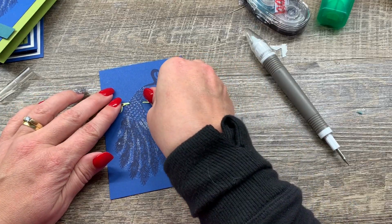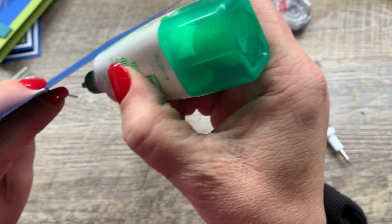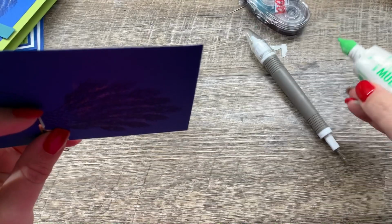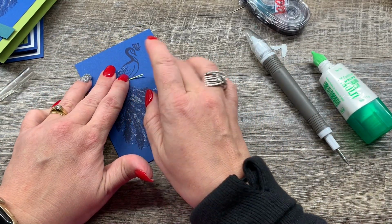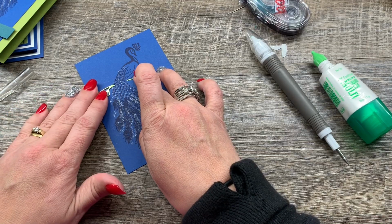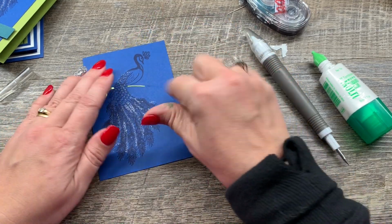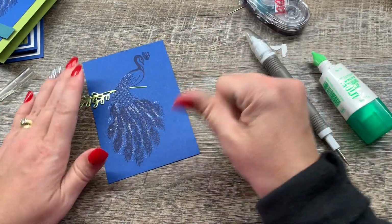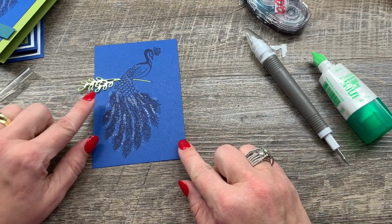Okay, so I've got that on there. I'm going to tack that down with a little bit of glue. Just a little touch of glue to hold it in place, like so. Just hold that for a second till it gets on there. And yeah, I got a little extra, but we'll get rid of that. That's no biggie.